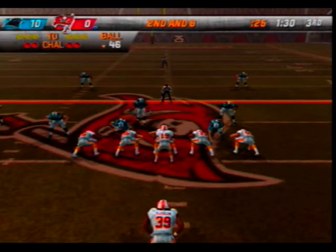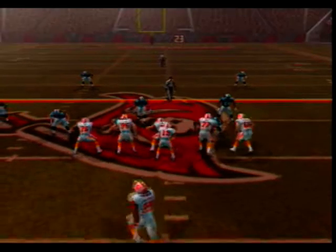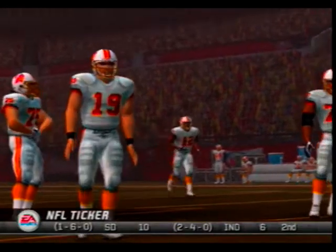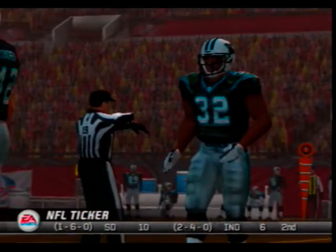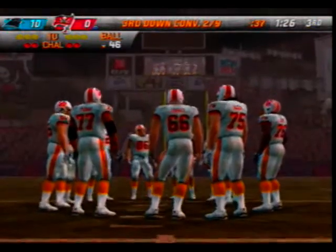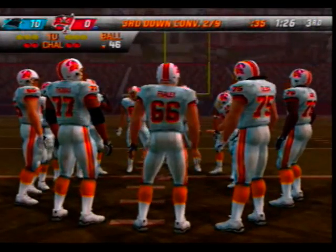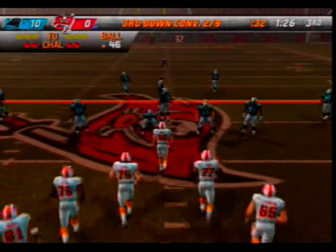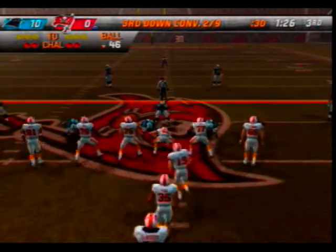Carolina comes out in their nickel package. Here comes the blitz. Drops the interception. Mitchell was the one they were trying to get the ball to. Receiver on the play. Third and eight. Ball on the 46-yard line.